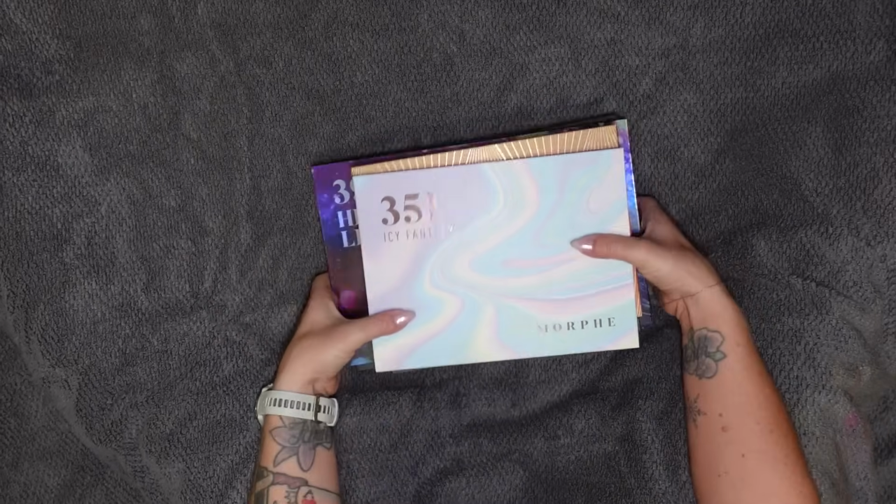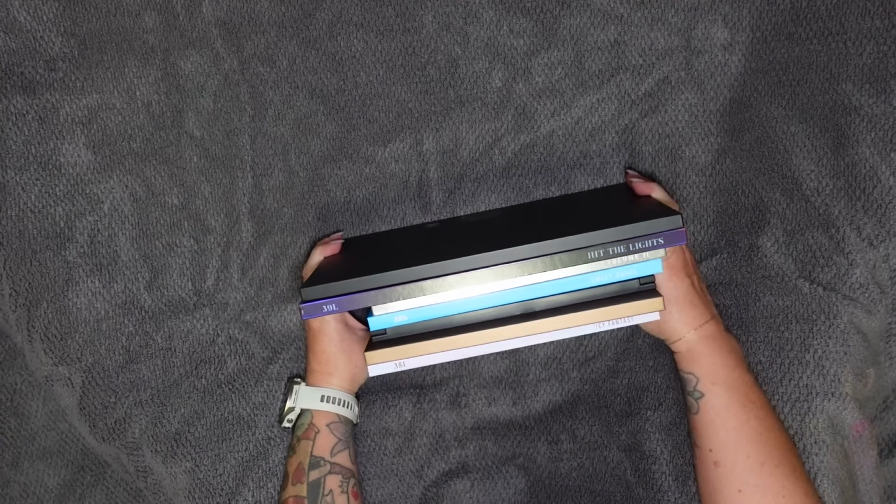All right, so Morphe, these are just the ones that have stayed in my collection so far.